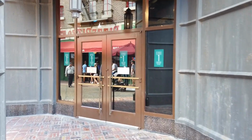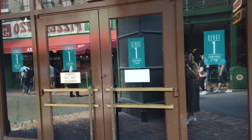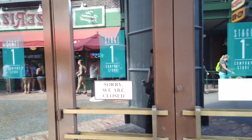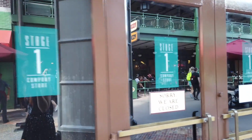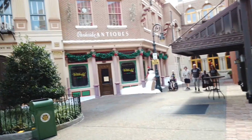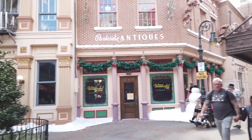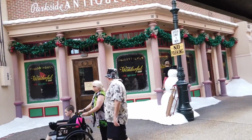There is a store right over here to the right of Pizza Rizzo's. This used to be the Stage 1 company store. This is where you would find a lot of Disney art or even some Muppet merchandise. There I am in the mirror, in the reflection. But it has not opened since the pandemic. Same for this store over here. It's a wonderful shop. This is where you could get a lot of Christmas ornaments and Christmas themed items. This also has not reopened since the pandemic.